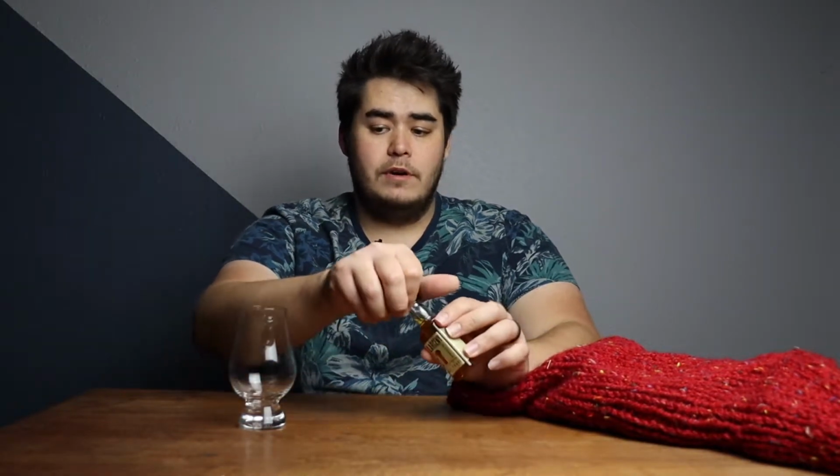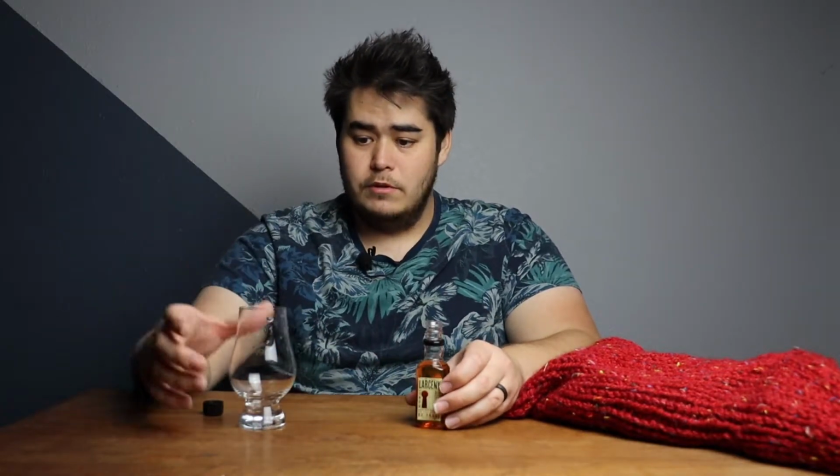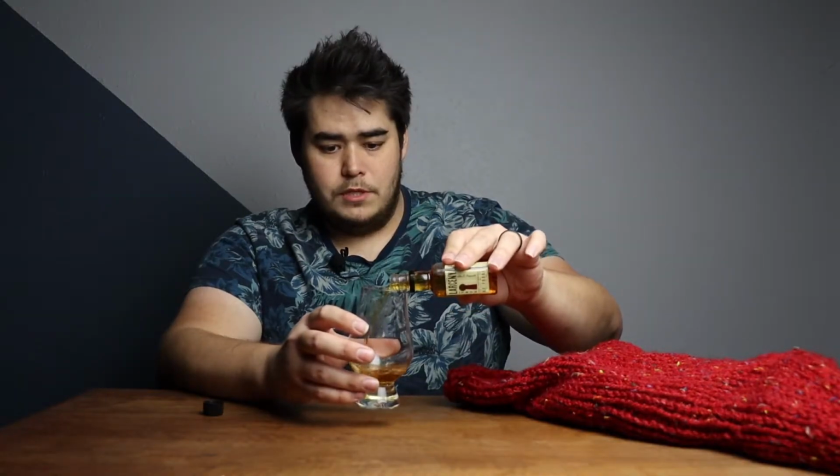All right, so today we're gonna, what is this? Larceny. All right, cool. So this looks like it is a Kentucky Straight Bourbon, 92 proof. And I haven't tried Larceny yet, so I'm very excited because I believe Mark, who watches the channel all the time, recommended it to me, so we're trying it out now. Let's go ahead and pour some in here. You guys know I love my bourbon, so.